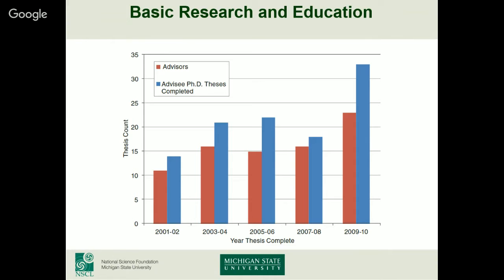So advisors is shown in these little red bars here. An advisor is someone who helps or oversees a graduate student who's getting their PhD. So you usually have fewer advisors than you do graduate students. One advisor can oversee more than one graduate student. But you can see here that the number of advisors and the number of graduate students is very small in general. Less than 25 advisors and less than 35 theses being completed, even in the most recent year that they have here, which is the highest number.